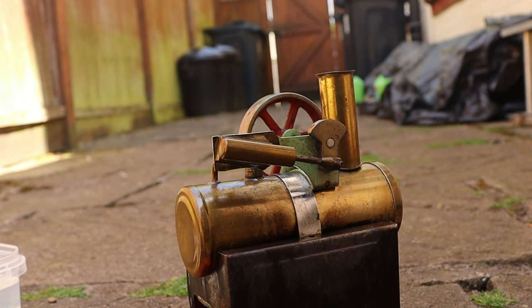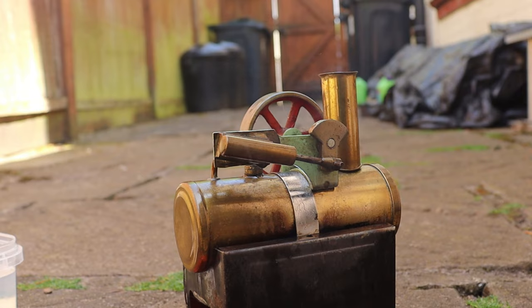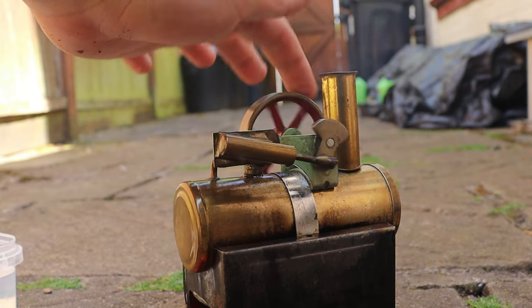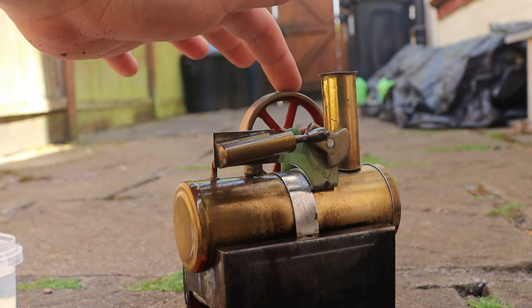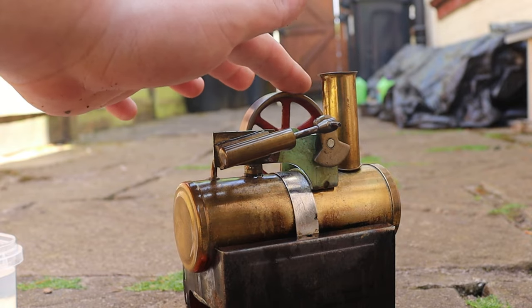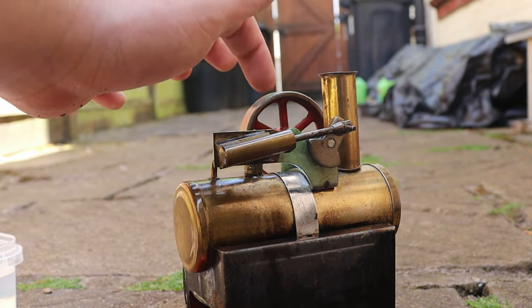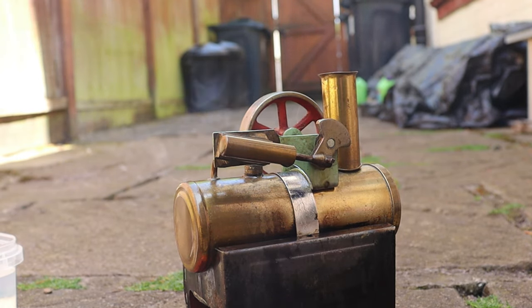Just like the steaming yesterday, there is some smoke coming from it, but that's just from some oil residue on the boiler. Nothing to worry about there. Let's wait for it to build some pressure. Not quite there yet. So the piston is trying to push a bit. You can see that there. I can feel resistance when I bring it back, but it's not quite enough to make it go yet. So we'll give it a few more minutes.